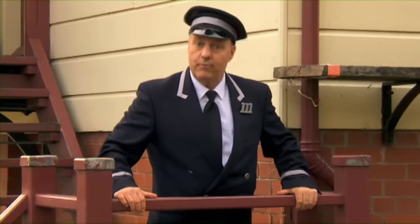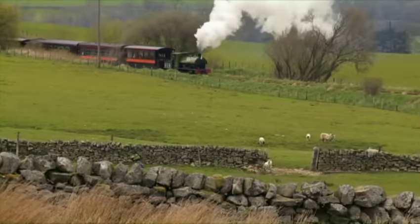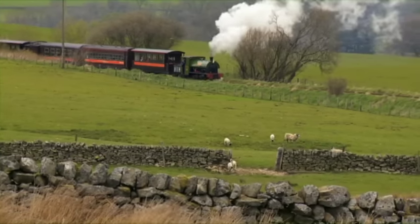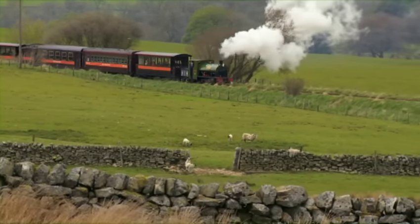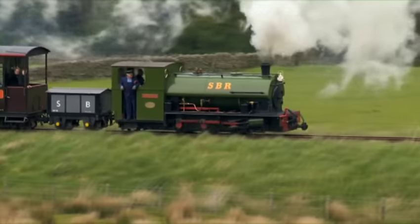It's called a steam railway because most of the engines are steam engines. You can see the steam puffing from this engine's funnel. But where does the steam come from? And how does it make an engine go?